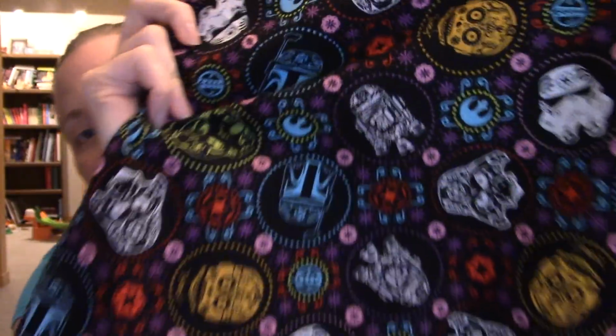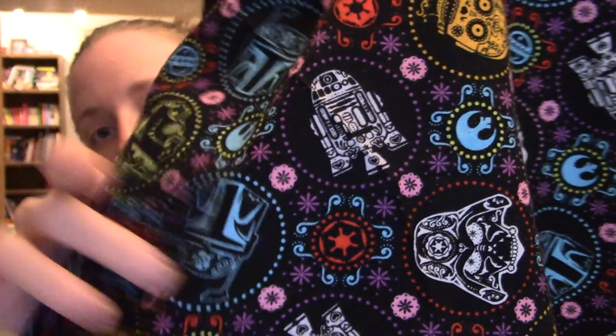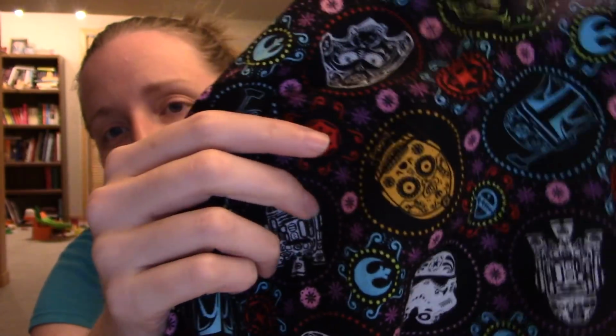This is like Star Wars Sugar Skulls, kind of. It has that Dia de los Muertos feel to it. So you have R2-D2, you have Boba Fett, you got Darth Vader over here, C-3PO's on there. Who else? TIE Fighter and Stormtrooper helmets. I think that's it. And then the Rebel symbol and the Imperial symbol and a whole bunch of funness. But from a distance, it just looks like a floral pattern. So even if my elderly patients don't understand what it is, it just looks pretty and festive. So yay for sewing something that works, that fits.